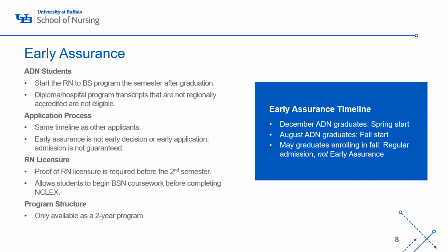We have an early assurance option for students who are currently enrolled in their associate's degree program. This allows you to start in our program the semester after graduating. Early assurance will only apply to students who are graduating with their nursing degree in December and starting the RN-to-BS program in the spring, or graduating in August and starting the RN-to-BS program in the fall. If you will be graduating in May, you are considered a regular admission because you would be enrolling in the fall semester.